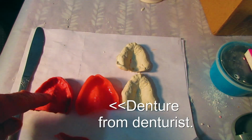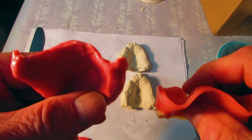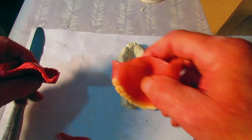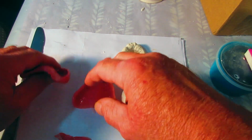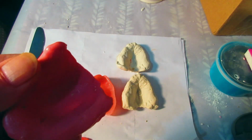Now we've got this just about the right shape, but I did notice that this is a lot thinner in profile than this. So what I'm going to do now is use a steamer and take some of this thickness down. I'll just push it either side here.